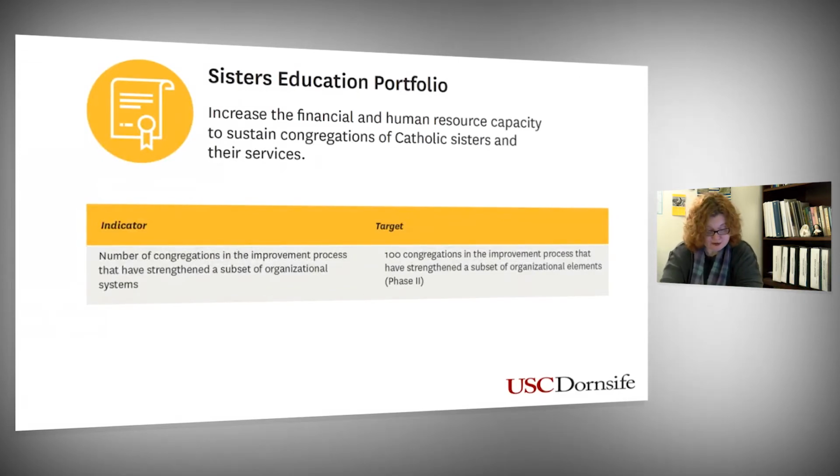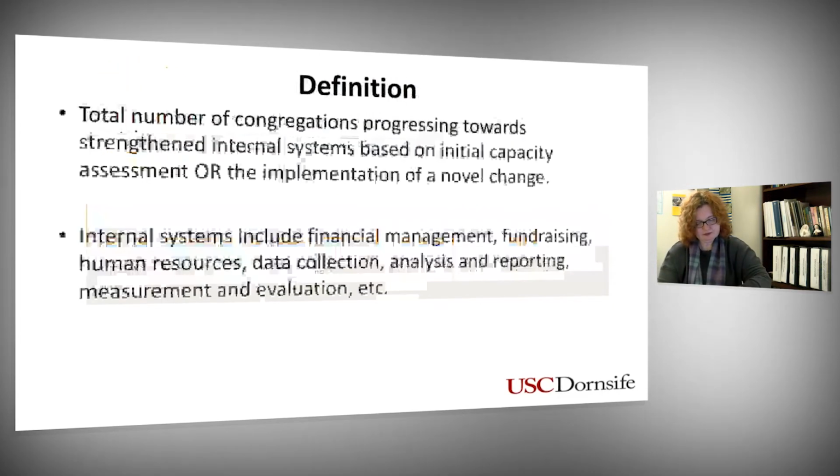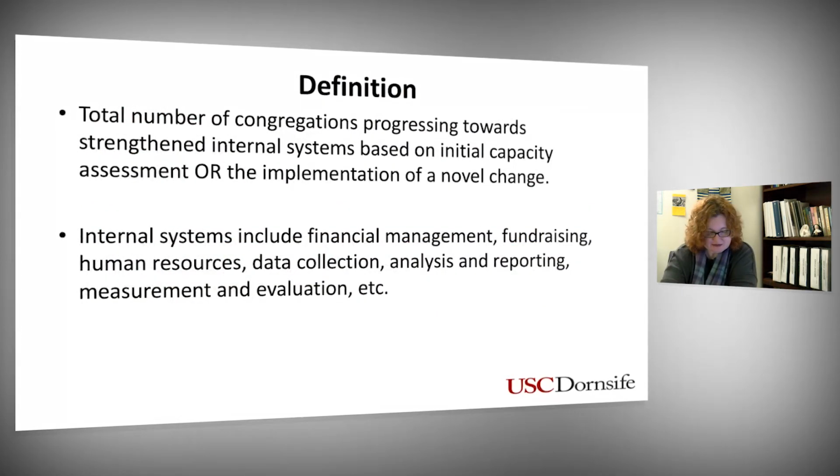So this final indicator under the sisters education portfolio is the number of congregations in the improvement process that have strengthened a subset of organizational systems. The target is 100 congregations in the improvement process that have strengthened a subset of organizational elements. The definition for this indicator is the total number of congregations progressing towards strengthened internal systems based on initial capacity assessment or the implementation of a novel change. Internal systems include financial management, fundraising, human resources, data collection, analysis, and reporting, measurement, and evaluation.